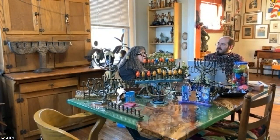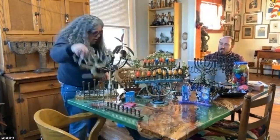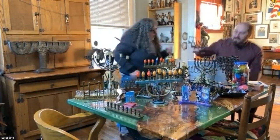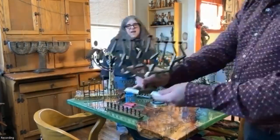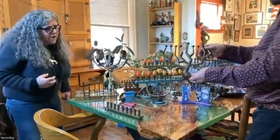Every one of these, the person that crafted it really thought about it. What I want to point out is the newest one in my collection. I just got it. This is the one you've gotten most recently. My brother-in-law gave that to me.